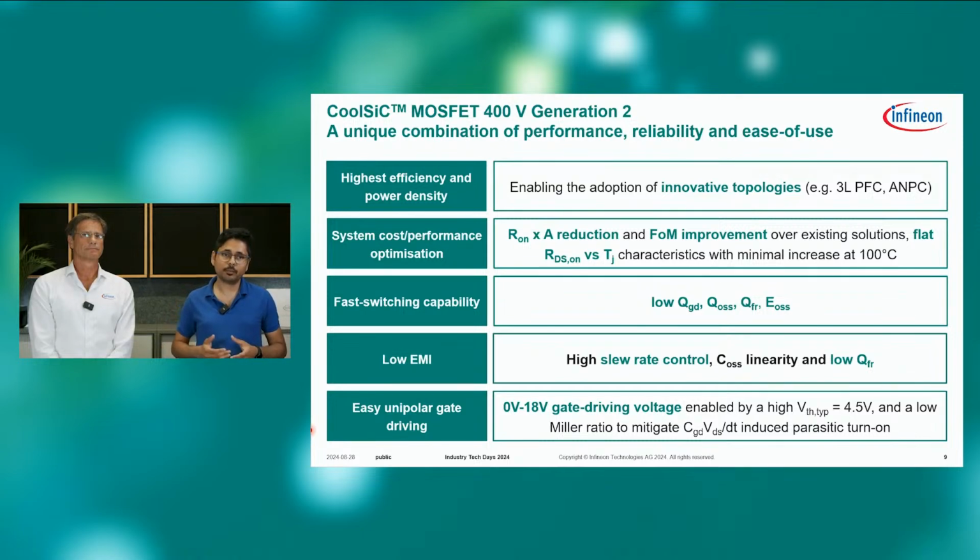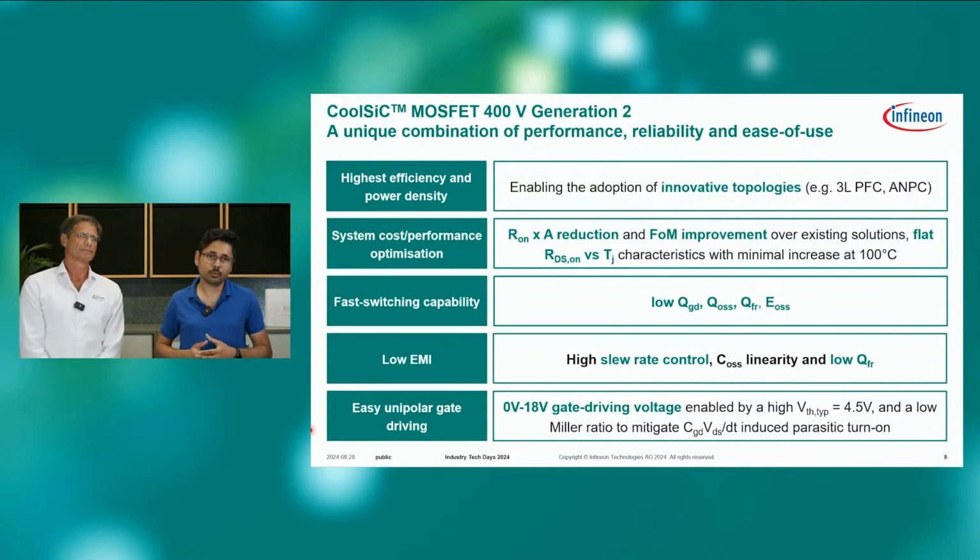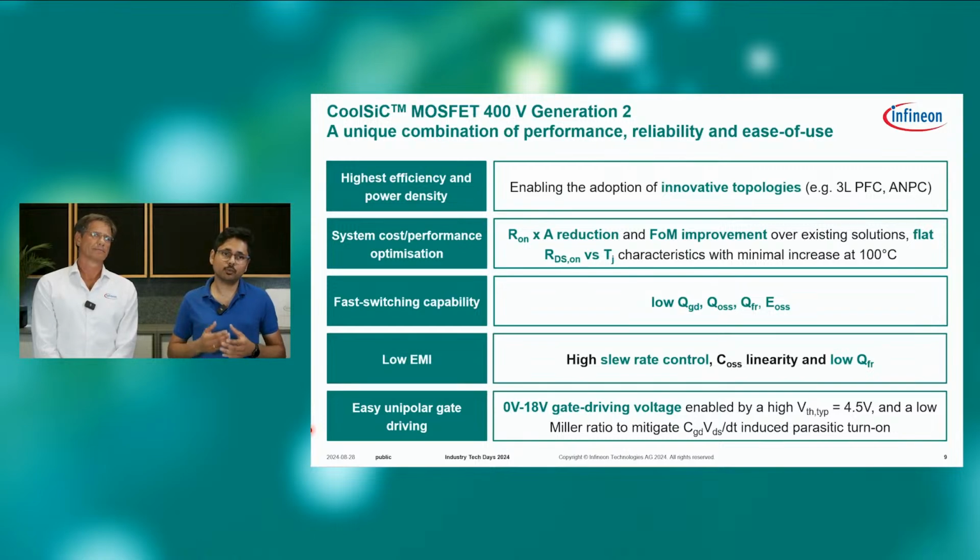How do we use it? Basically, we recommend for CoolSiC Gen2 unipolar gate driving. That means 0 volts turn off, 18 volts turn on voltages, and this is enabled by a high threshold voltage of 4.5 volts. And this also helps to mitigate any parasitic turn on that could occur, especially in non-optimized layouts.